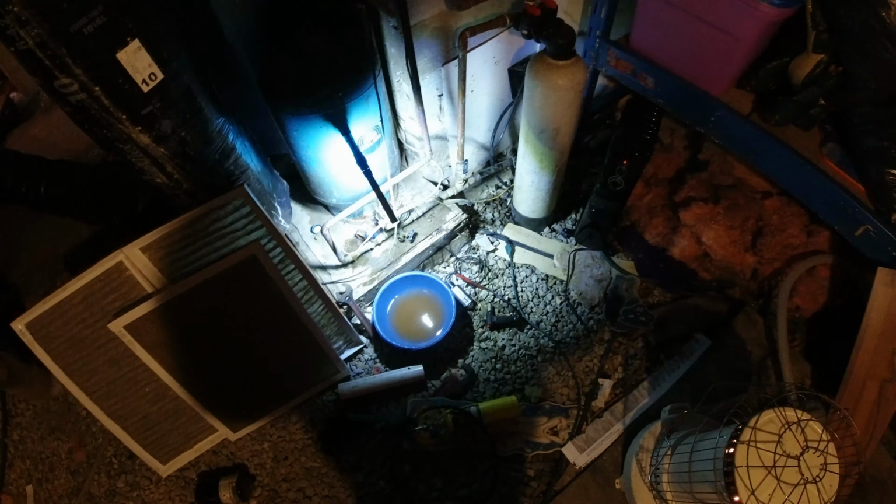Because I'm getting a little low on my forced air on the oil. So I'll be kicking in the Geo when it kicks up above 30 degrees. And then again, that runs off of water. So not a good thing not having the house with water.